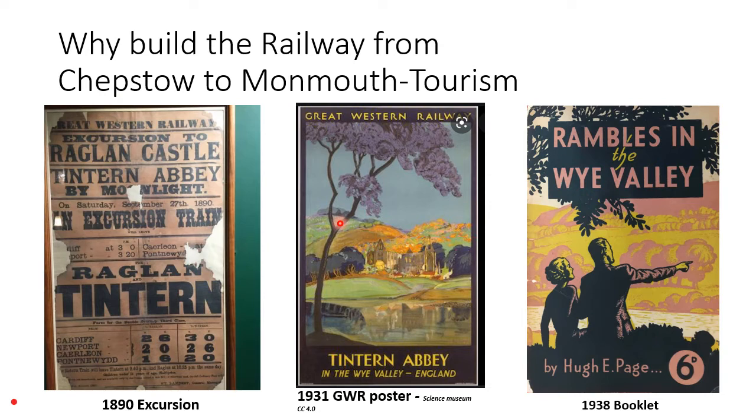New technology then became available, which meant that high-quality colour-printed posters could be produced in quantity. 100 of these posters were sent to the USA to advertise first-class rail travel in the United Kingdom, and it is somewhat curious that Tintern is placed in England rather than, of course, in Wales, where it actually is.